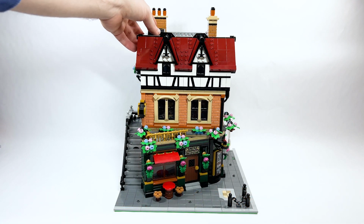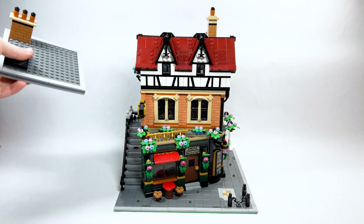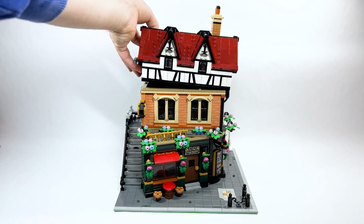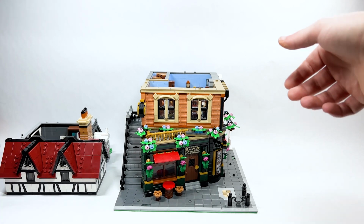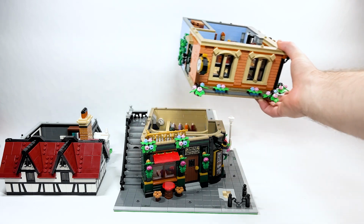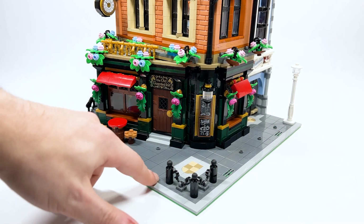I guess first things first, if you're unfamiliar with how modulars work, you can, of course, separate them into different sections here. So you have the roof, the third floor here, and then you've also got the second floor. So this is a corner modular building.